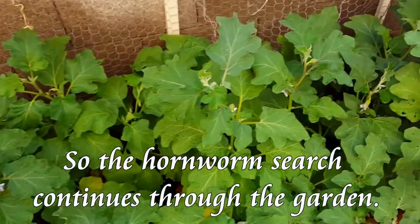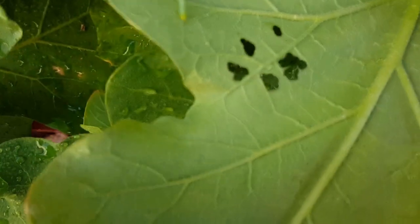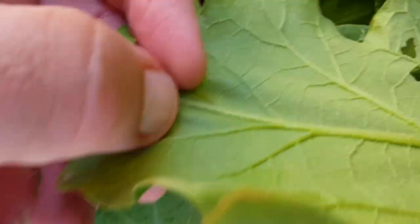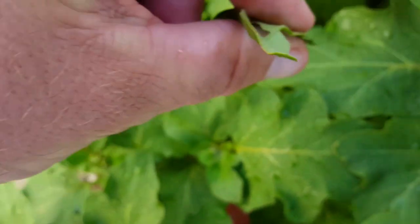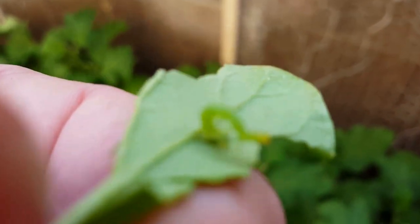He's gone. All right, and if those tomato hornworms aren't bad enough, we've got other things. These leaves are getting eaten. Other caterpillars. And that's a little moth larva. He's squinching up. He's still here. I'm gonna take him off and show you real close. He knows I'm here. He's like, what the heck just happened? Bye bye.